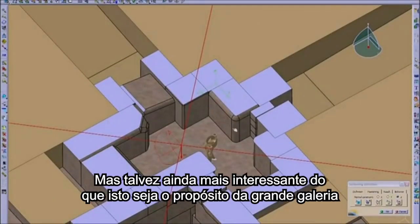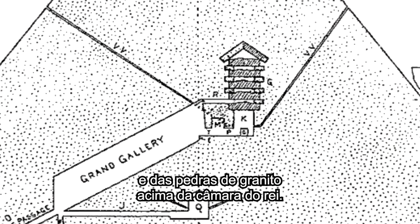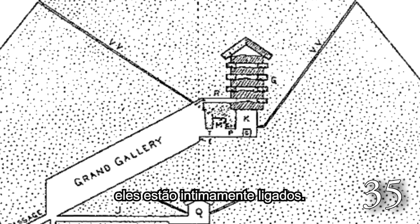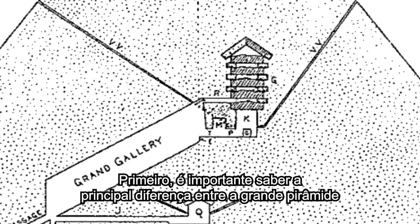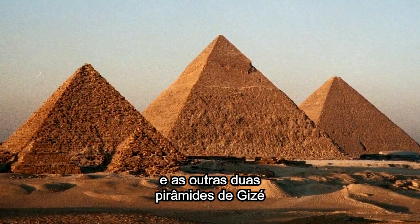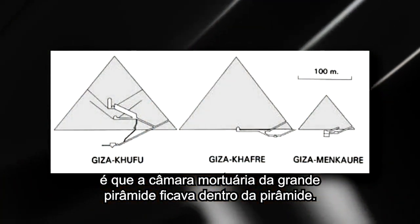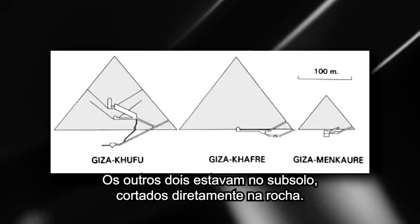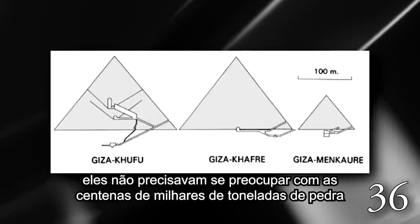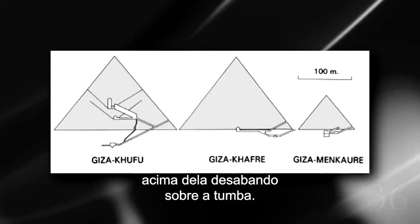But perhaps even more interesting than this is the purpose for the Grand Gallery and the granite stones above the king's chamber. I mention them together because, according to Jean-Pierre, they are intimately connected. First, it's important to know the main difference between the Great Pyramid and the other two pyramids at Giza is that the Great Pyramid's burial chamber was inside the pyramid. The other two were underground, cut directly into the bedrock, which meant that in those two pyramids they did not have to worry about the hundreds of thousands of tons of stone above it collapsing onto the tomb.